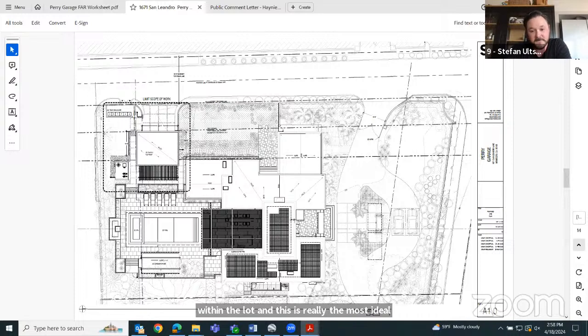Our first presentation was at the front, basically planned right, north, basically the corner of Pomar and San Leandro, and that's just not the best place. So per MBAR's comment, we placed it at the rear of the property. Which seems to be the most ideal. And then the rest of the property is right up against the property line of the client's neighboring property. And so this seemed to be the best location, as well as providing access to Pomar.